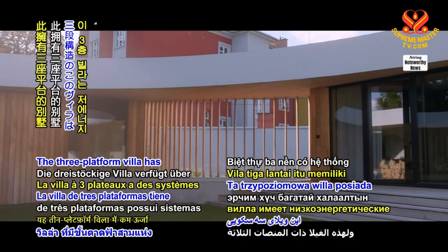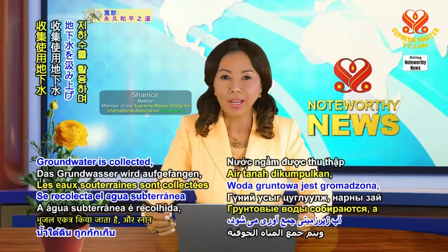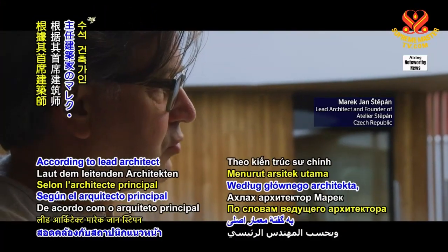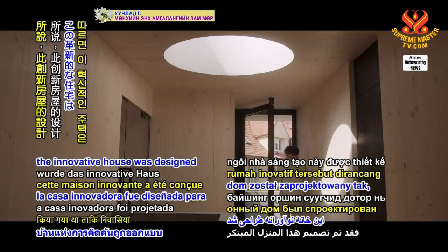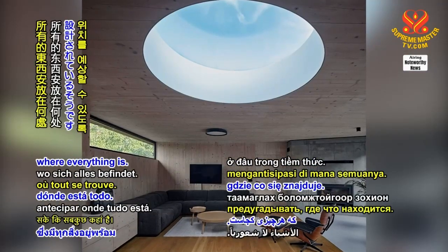The three-platform villa has low-energy heating systems and supports natural cooling. Groundwater is collected and solar panels are used to heat bathing water. According to lead architect Marek Jan Stepan, the innovative house was designed so the residents can move naturally within it and subconsciously anticipate where everything is.